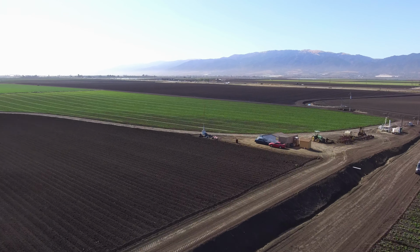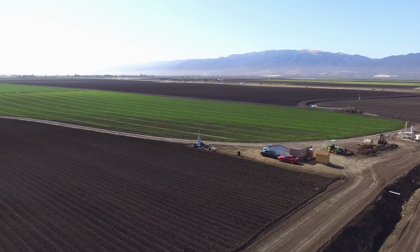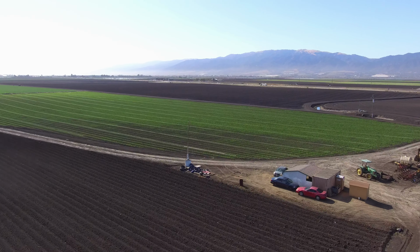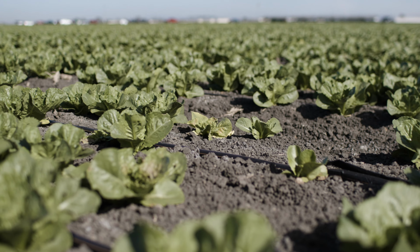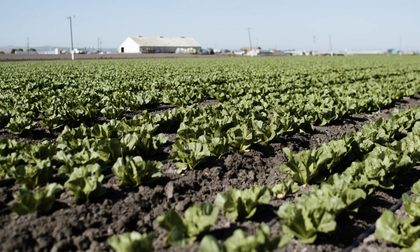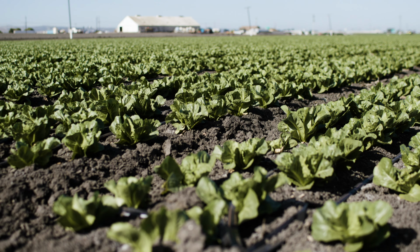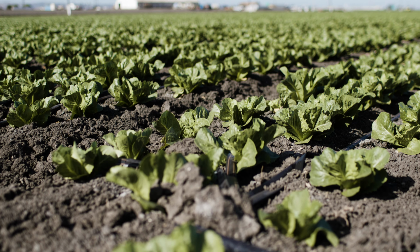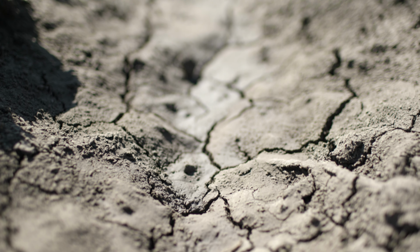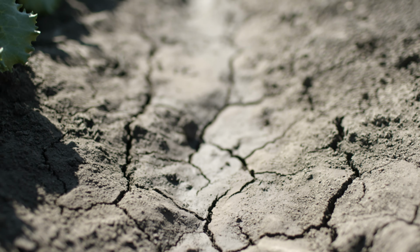This method of drip germinating crops is ideal for soil types that would be sort of a silt loam to sandy loam texture. They're ideal in areas where you would have very windy conditions and you wouldn't get good uniformity with sprinklers. They are ideal in soil types that are prone to crusting because you have to irrigate very frequently just to keep that crust wet.